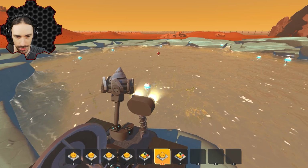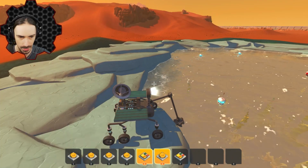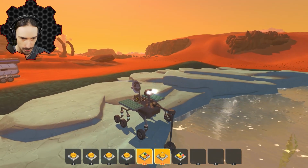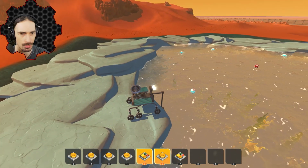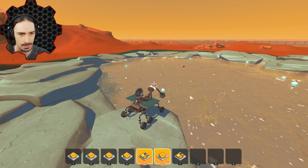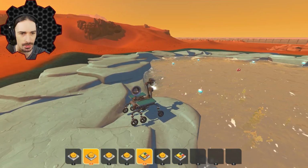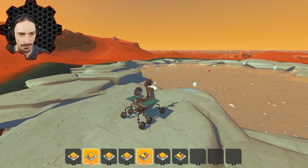Unfortunately, I don't think I can reach them with anything that I have here, but I might be able to get a water sample. Maybe. Oh no, I'm not close enough to the water. I'm gonna have to go to a spot that is closer to the water. This is just too high off the surface here. It looks like I see a spot over there though. Yeah, I think that's gonna be my best bet, is right over there.